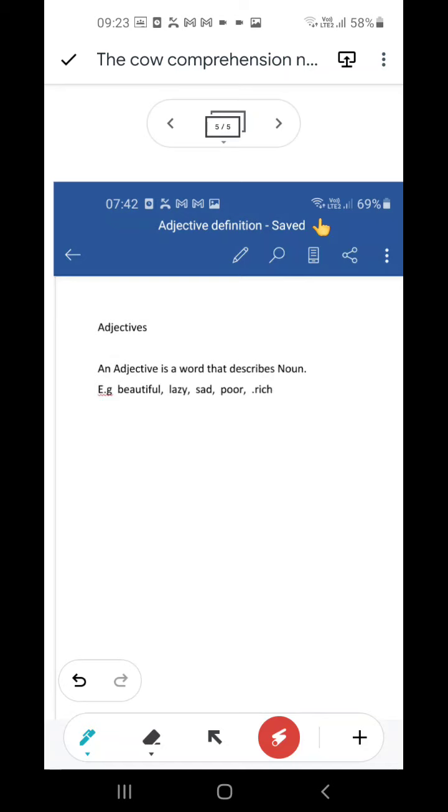For example, if I say a beautiful girl, what is beautiful doing here? Beautiful is describing the girl. And what is girl? Girl is our noun. So beautiful is telling us about the noun. Similarly, if I say lazy boy, what is boy here? Boy is our noun. So what is lazy telling about the noun? Lazy is telling the quality of the noun, describing that noun.